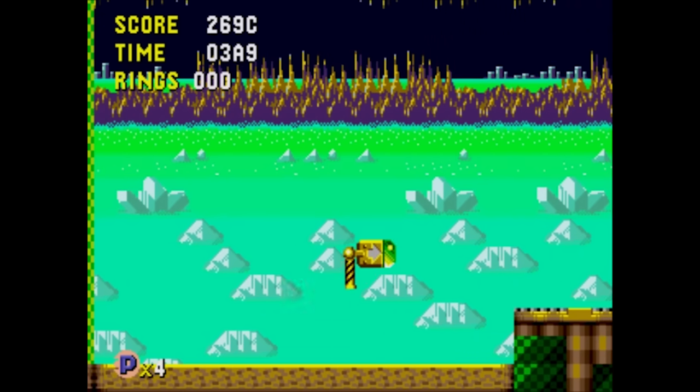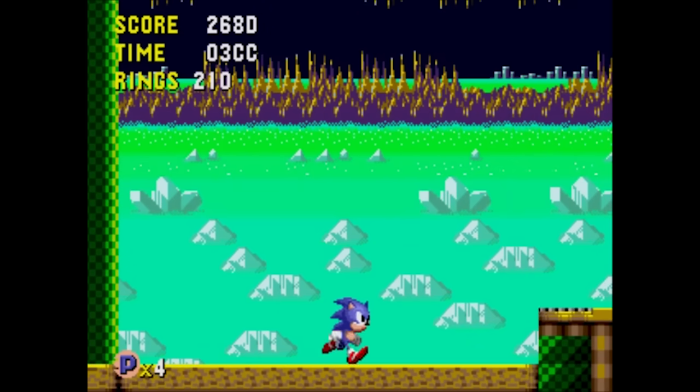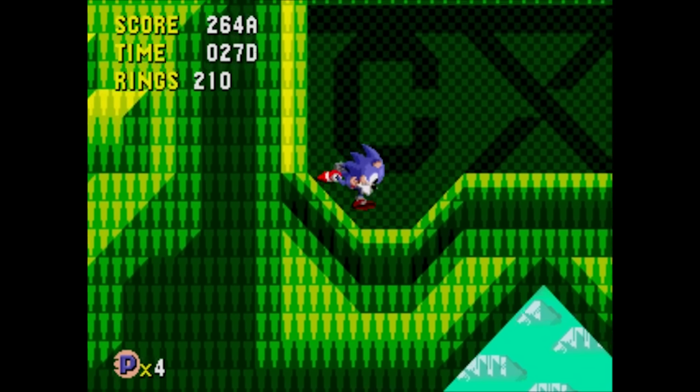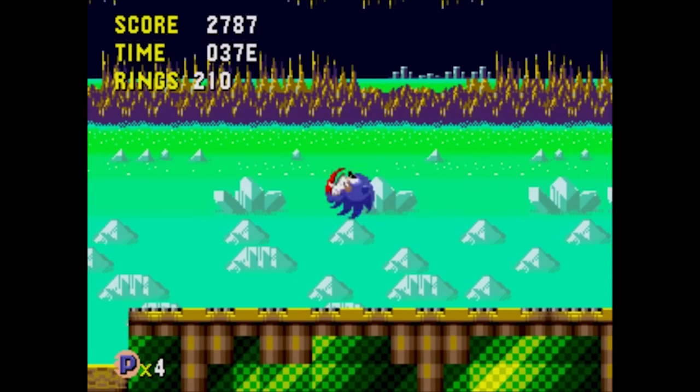Here's something kind of interesting. Near the end of Quartz Quadrant Zone 1 in the past, there's this inaccessible room with the letters CX in the background. People have been wondering what exactly is the deal with this room for years, with some speculating it could be a signature from the map's creator. I think this is a likely theory.